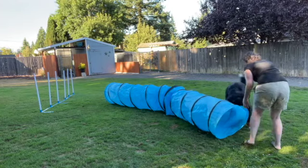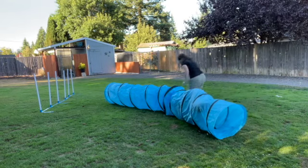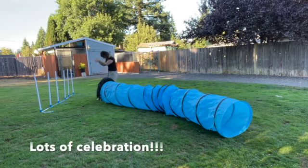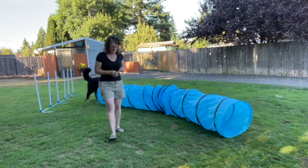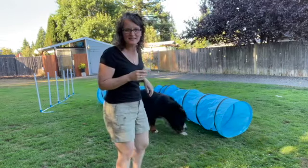Yeah, yeah, yeah! Go, go, go, go, go! Yeah! Good boy! Yeah! Good boy! So do you guys see how much of a celebration I made that? Because I wasn't sure if he'd be confident in doing that, but once he found the cheese in there, he thought that was pretty darn cool.